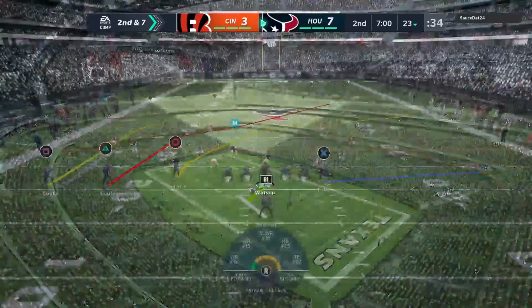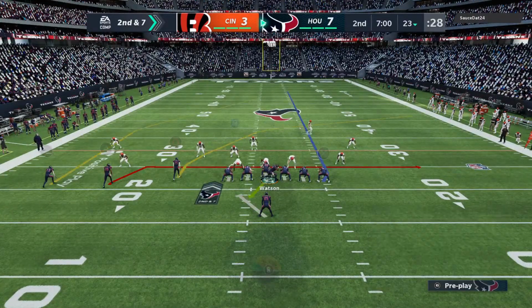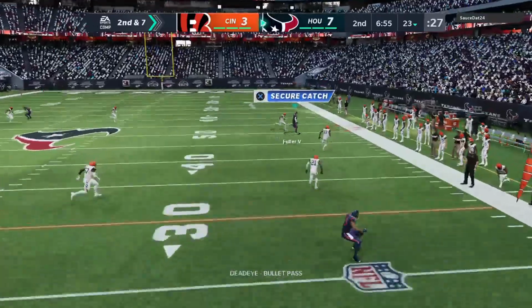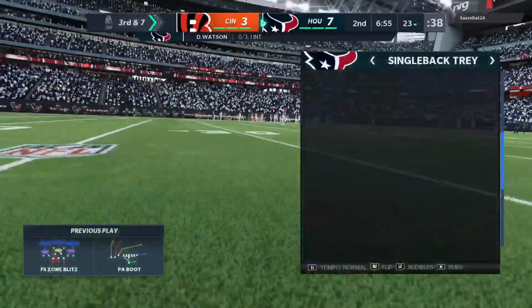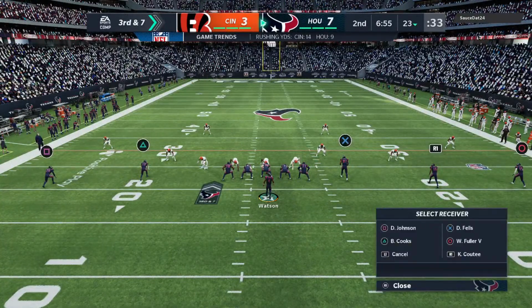Ready for the second quarter from Houston. It's the Texans in possession of the football as they've got it 2nd and 7. Off of play action, it's Watson. And that is intercepted. Or was it? Wait, they'll say no. No interception. He did not keep the feet in bounds, apparently. So that's just going to be an incompletion.